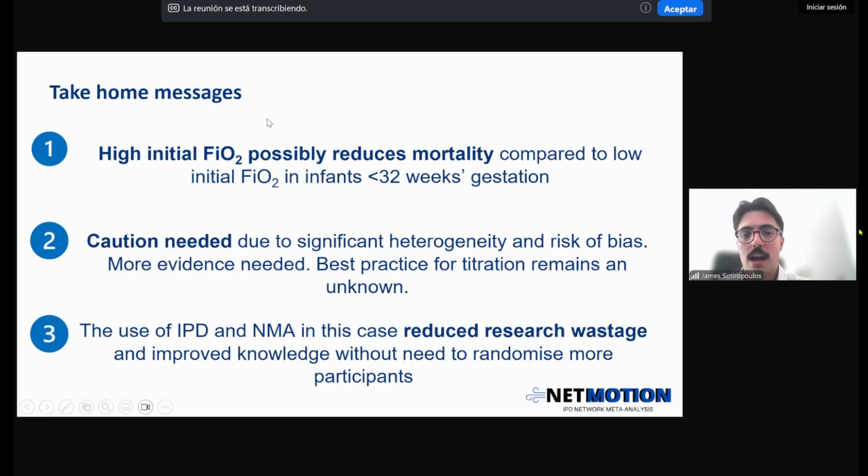Take-home messages. I've done a lot of talking about the statistics and stuff, and I recognize most of this audience are clinicians, so they want to know what they should do in their day-to-day practice. I think based on the results of NetMotion, we can't make a firm, certain treatment recommendation, unfortunately. We've got a signal that high initial FiO2 possibly reduces mortality compared to low in infants less than 32 weeks, but we need a lot of caution when we're interpreting that result because of the limitations like heterogeneity and risk of bias. There's lots more evidence about to emerge in this space, so before we can make a firm, strong treatment recommendation, we'll have to wait for those results.